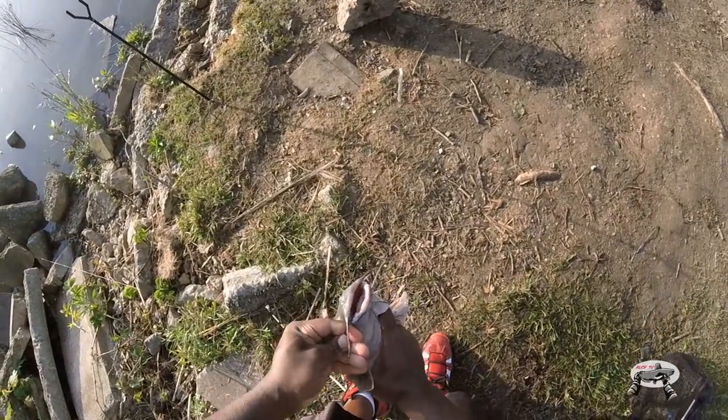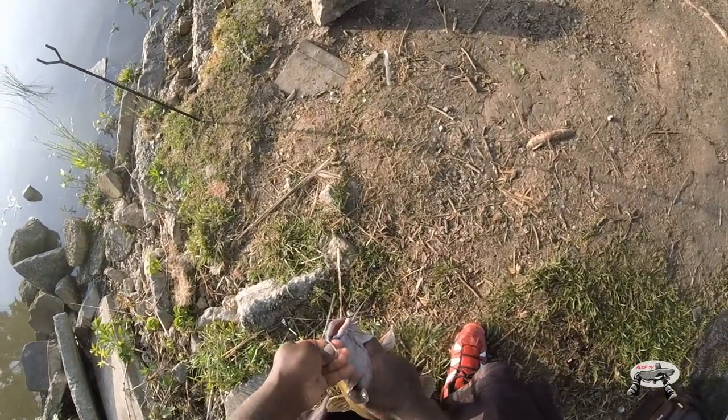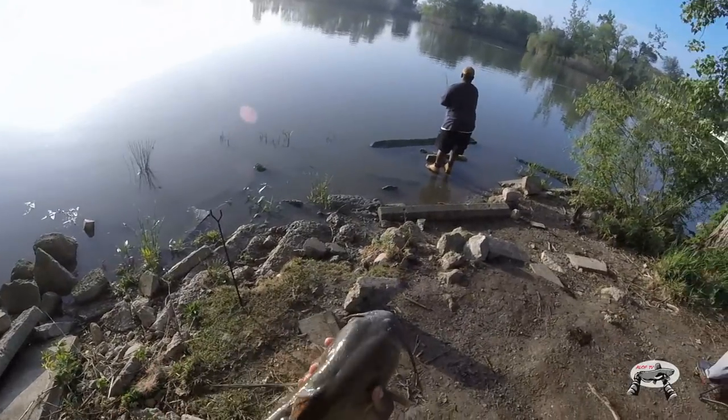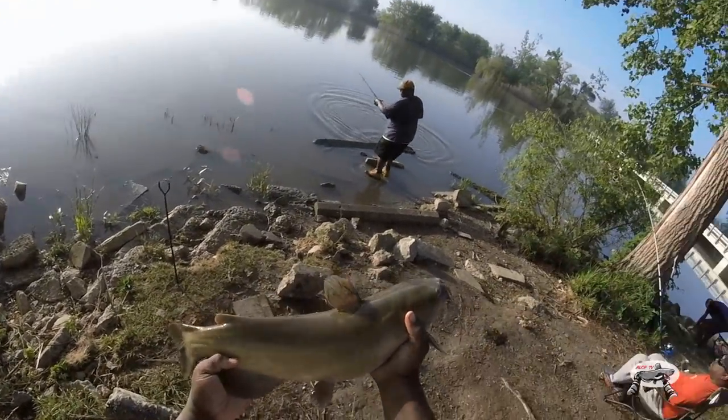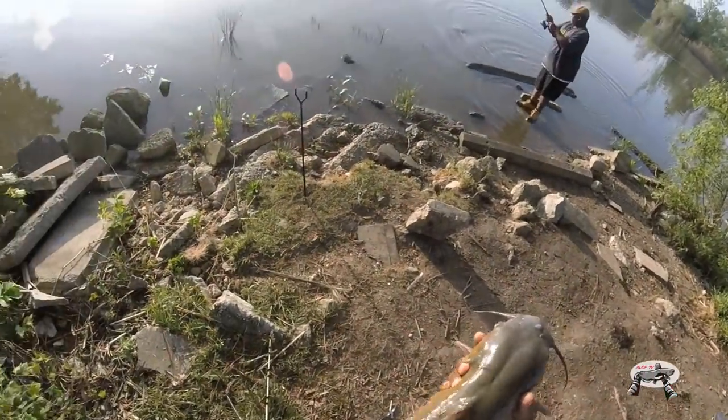That's why I mess with the Reaper hooks, y'all. Let's get that hook out of his mouth if we can. That's what I'm talking about. You can definitely tell it's a male by the head shape. Darker lips, darker mouth, darker at the top of the body. Not as golden, and the head is not as rounded as a female's.